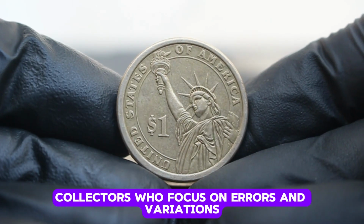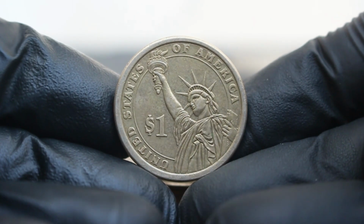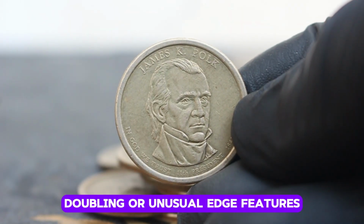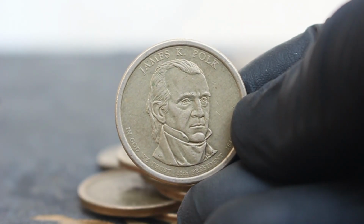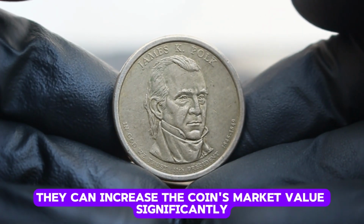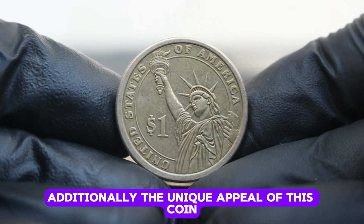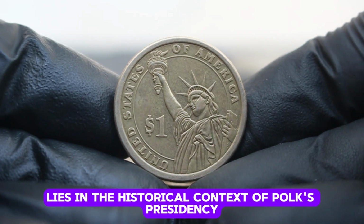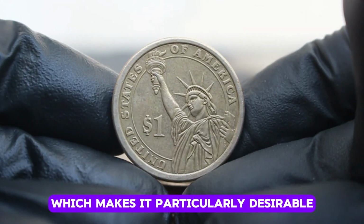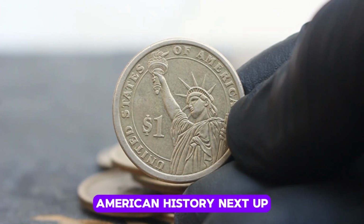Collectors who focus on errors and variations might also seek out the James K. Polk presidential dollar for any potential misstrikes, doubling, or unusual edge features. Errors on these coins are relatively rare, but when discovered, they can increase the coin's market value significantly. Additionally, the unique appeal of this coin lies in the historical context of Polk's presidency, which makes it particularly desirable for collectors interested in 19th century American history.